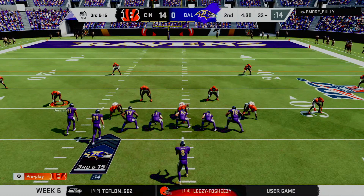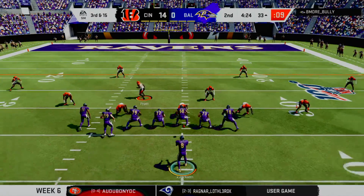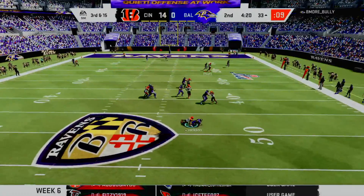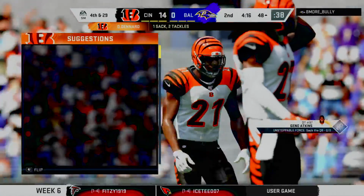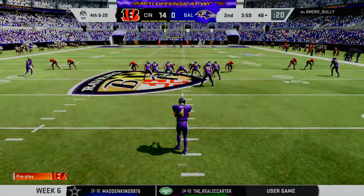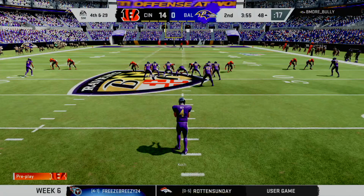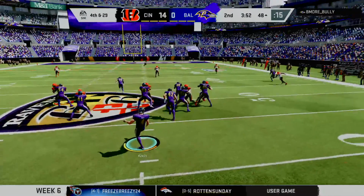57. Mike, 57. 57 to Mike. 57. Now Jackson from the gun, he'll throw. And a big loss here as he's taken down. Well, someone's been up to the task so far in this game. They are already up a couple of scores, Brandon, and guess what? I think they're just going to pin their ears back now and get upfield and get after the quarterback. Been such an impressive first half to get that lead.